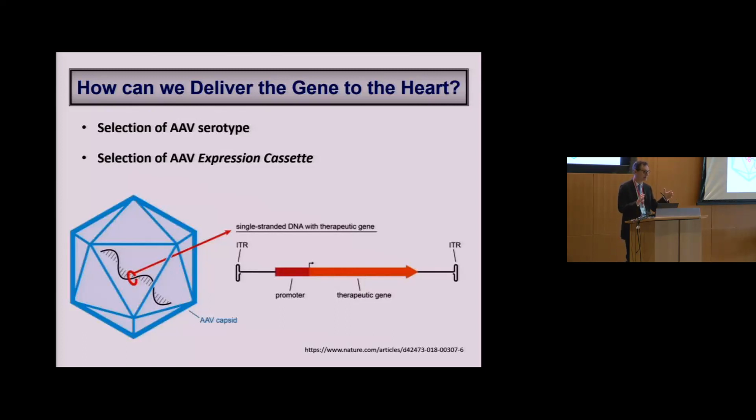So if you combine a serotype of AAV that has a strong tendency to go to the heart, and then use an expression cassette with a cardiac-specific promoter and a gene that's expressed in the heart, there's a very good chance that you'll get predominantly expression of that gene in the heart.